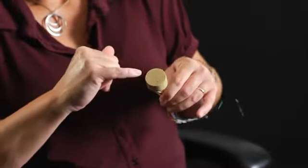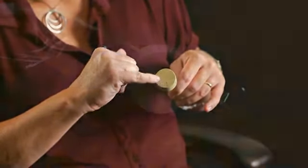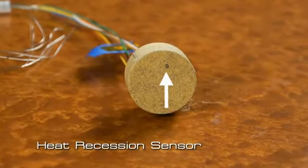We also have a recession sensor, which is the little dot right there off center. It's called a heat recession sensor, pun intended, and it will sense the recession or how far the material burns away as we enter the atmosphere.